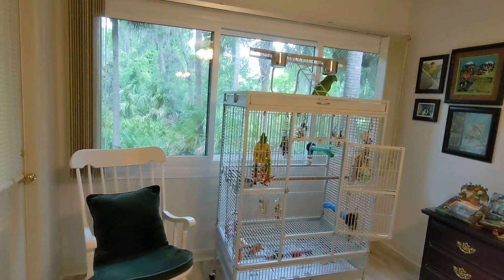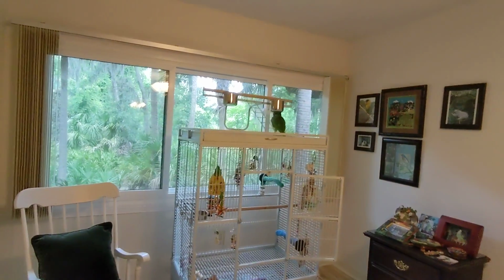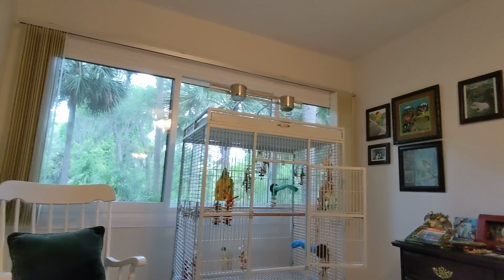Now, Freedom is generally scared of vacuums, so this is the first time he's seen this vacuum. We'll see how he does. It's okay, Freedom, but we have to vacuum and keep the place clean, so here we go. Here we go, Freedom. Whoa, here we go.